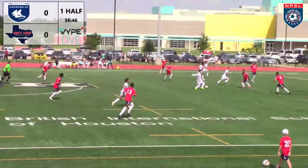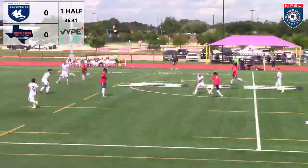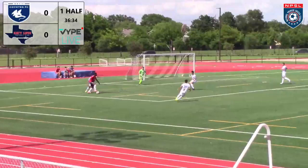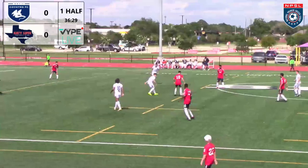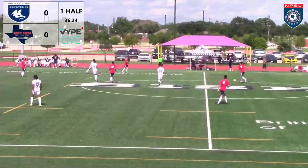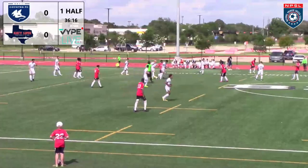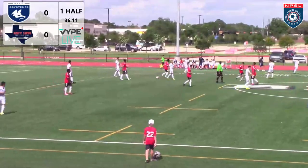Here come the Coyotes right at the middle, blocked by KATY. Driving down the field, a couple of men beat the goalie. Little cross move. KATY is still in possession on the Coyotes side of the field. Trying to scramble for the ball, and possession back in favor of the Coyotes.